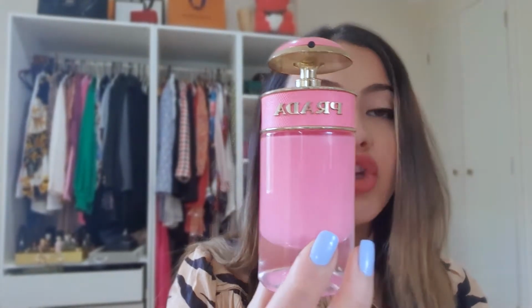The Tom Ford Lost Cherry has a tartness and a sourness to it, which is delicious, that sour cherry element, versus the Prada Candy Gloss, which is more of a candy-type cherry, so it's not so sour. And also this one has the benzoin. This one has benzoin and a lot of smoother caramel-like qualities as well. So there's a sweeter and softer cherry, less of the tanginess, less of the tartness.